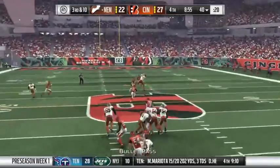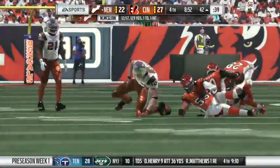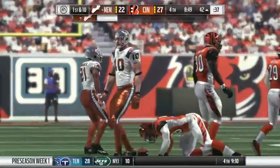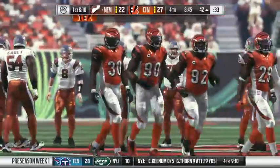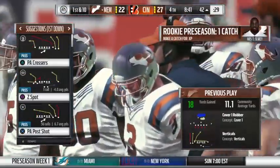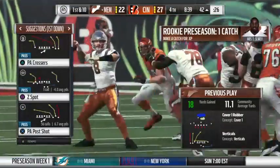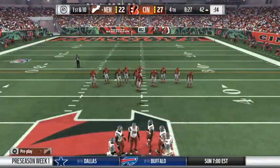McGloin now. And he finds a man on a crossing route. And he's got the 1st down yardage before he's brought down at the 42. I know many people like to throw to the tight end, maybe in a little flexed out position because he creates mismatches with his size. The slot receivers do the same thing with their quickness, their speed, and their route running savvy. Fresh set of downs here.